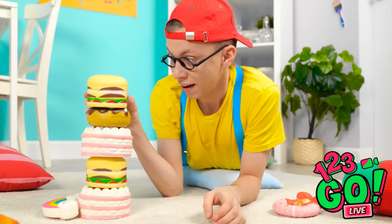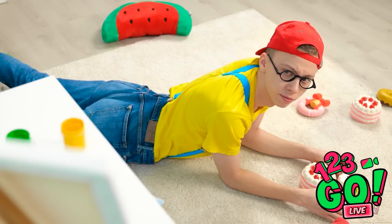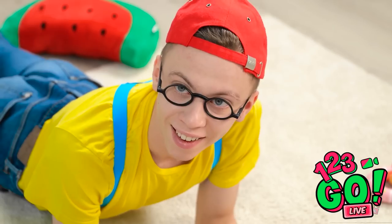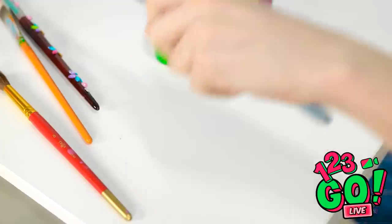Almost done stacking my foods. No! It's falling! Shoot! I'm so bad at this. Wait, is that paint up there? Yeah! It is paint! And an easel! She left them out. I'm gonna do some art. Is she around? I don't wanna get caught. Nope, the door's shut. Time for painting.